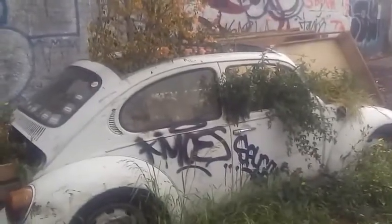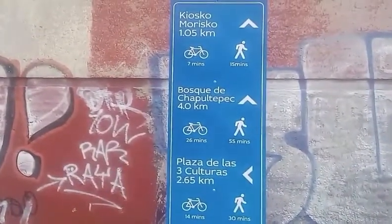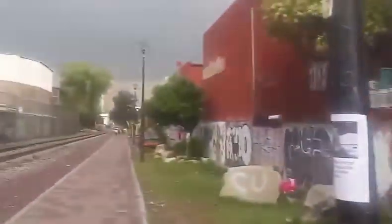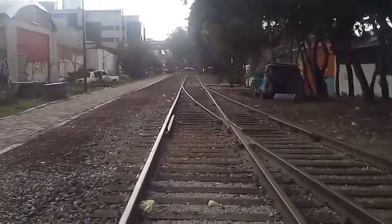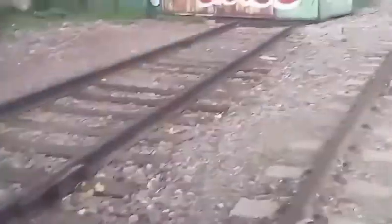For the last part, we are in the park of the neighborhood called El Laguito, where they have made these interventions in cars to turn them into gardens. Volkswagen sedan turned into a garden. Our indicator says that we are 4 kilometers away from Chapultepec, 1 kilometer from Santa Maria la Ribera, 2.5 from Tlatelolco. This is an example of a railroad spur where the train track goes away from the main line to go into a factory.